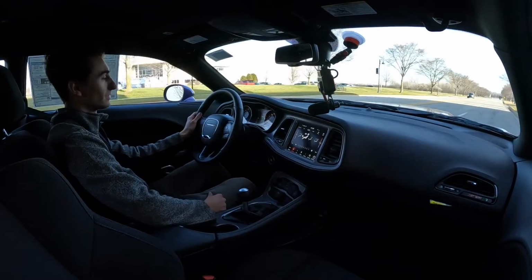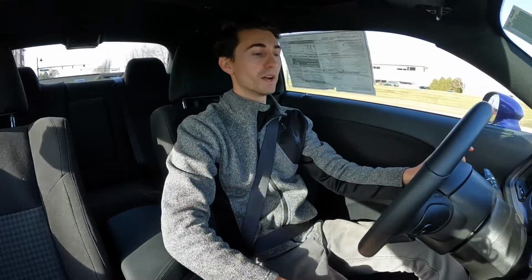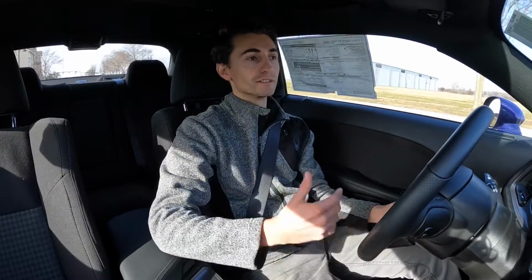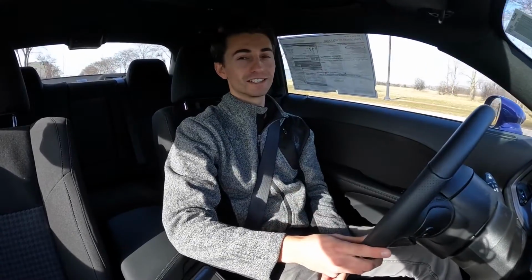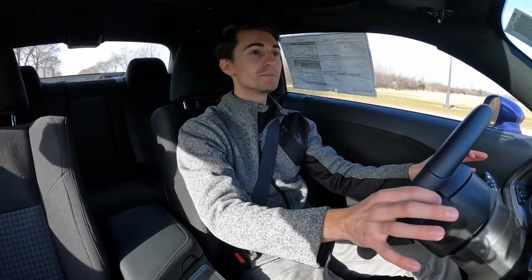A GT Mustang is significantly faster than this. An SS Camaro is significantly faster as well. This thing weighs a lot, so regardless of its big engine, you need to be in a Hellcat to be in something truly fast. Even then, you just never get traction in a Hellcat. So I'm not the biggest fan of those cars just because of that.